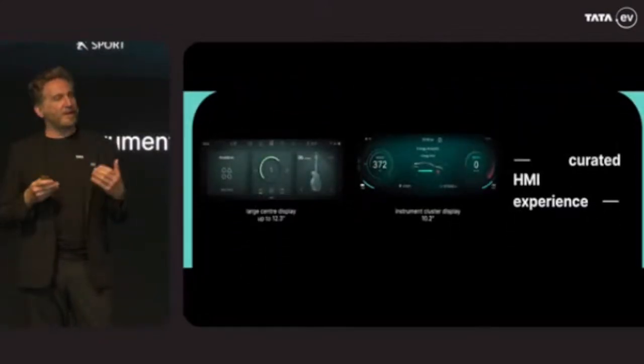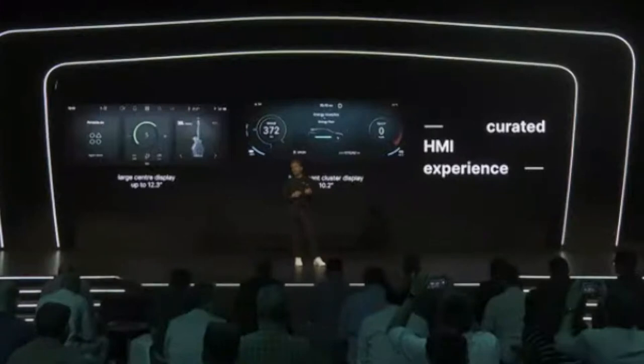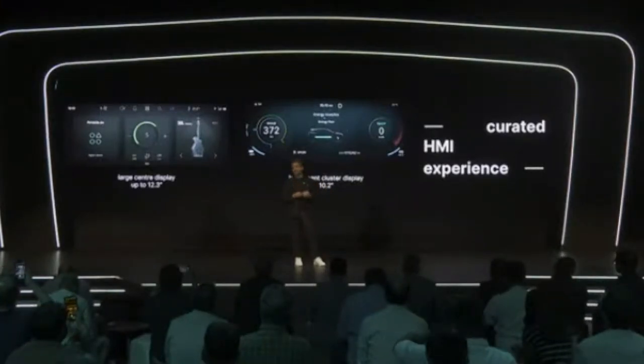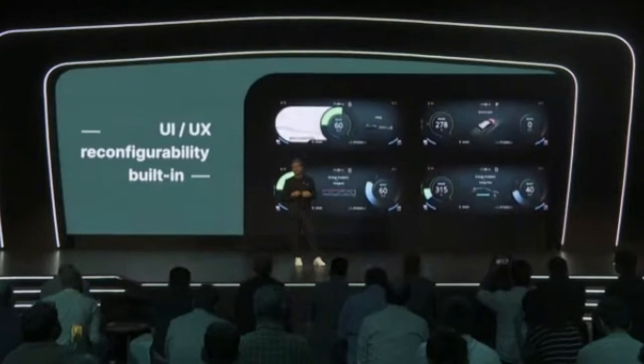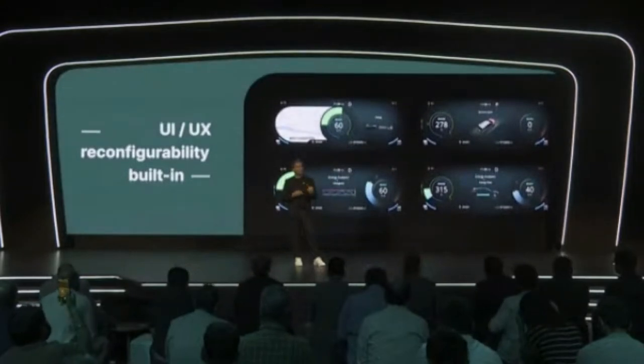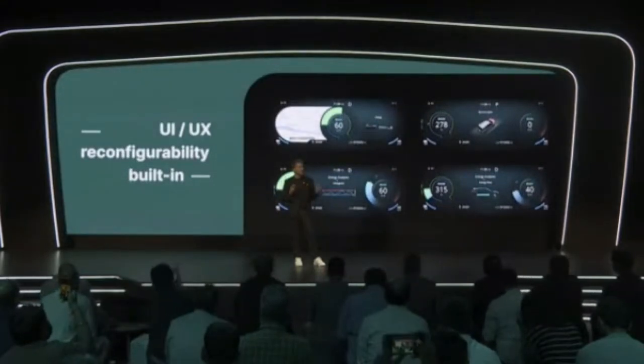And then when it came to the HMI experience, we really created a curated ecosystem and a landscape. So again, it's very harmonious from a functionality point of view, and at the same time, it looks the part of being an EV, and of course, with the Nexon.EV, it also has all the functions that communicate range and so forth. So this UX UI is all configurable and built into the vehicle.